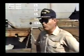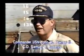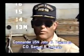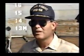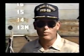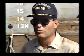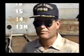Judging from my walkthrough of the deck of the Mighty Servant II, they have things well in hand. They are removing excess equipment at this time. And very shortly, within approximately an hour and a half, they will be underway proceeding to a position ready to load the Samuel B. Roberts.